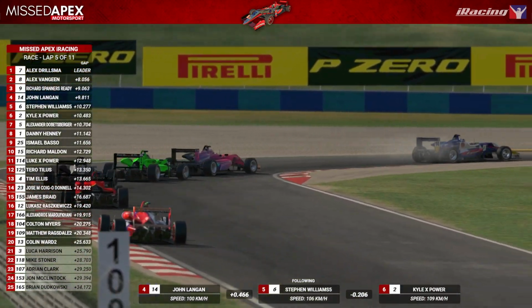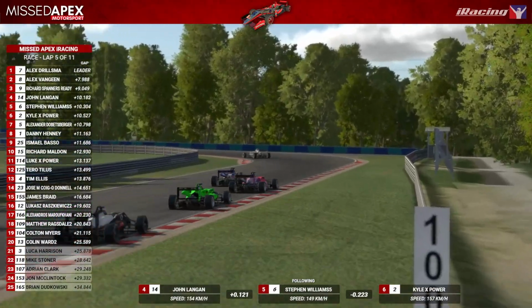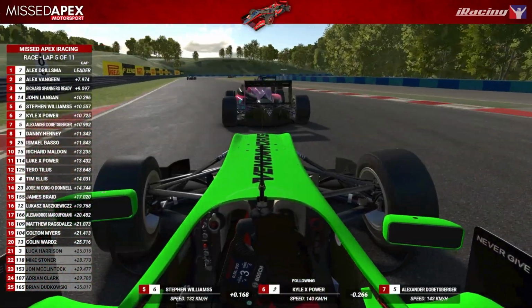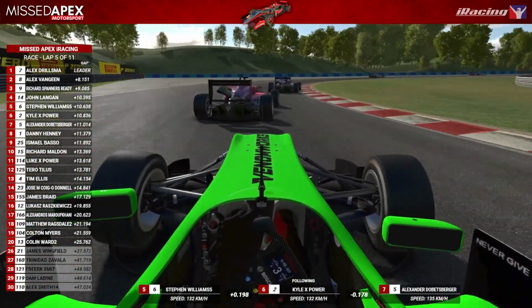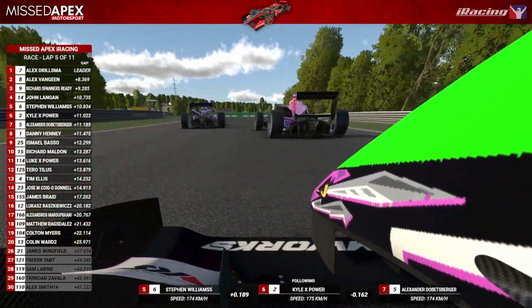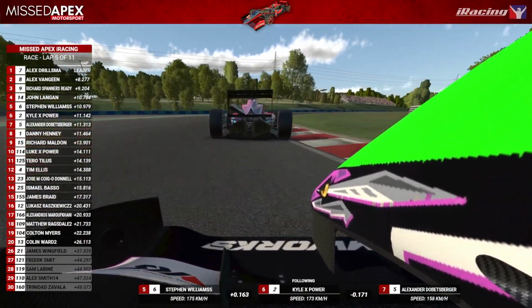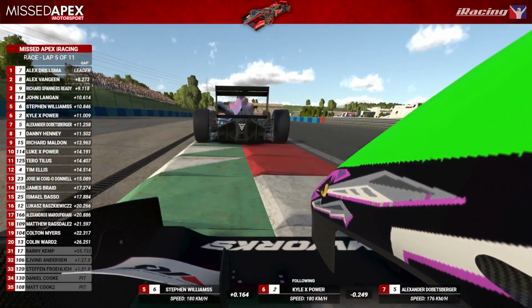This fight all over 4th place, and they're trying to find their way onto the podium as well, currently being occupied by Van Gien and Spanners. On board with Power as they snake through this middle sector. There's no passing opportunities here. And I can see Basso's had a spin behind them. So he was in 9th place, but he's dropped down now.